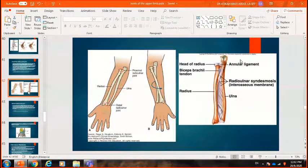So do you know pronation and supination like this? So you can flip your hand upwards and backwards. So that's pronation and supination. You can kind of twist your forearm. Okay.